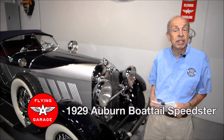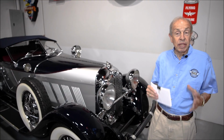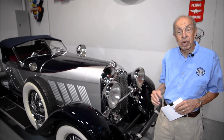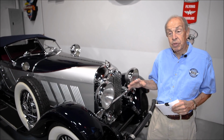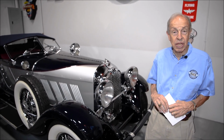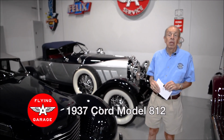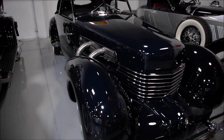We're now standing in front of a 1929 Auburn Boattail Speedster, model 8120, meaning 8-cylinder engine with 120 horsepower. These were halo cars that Auburn really didn't think would sell well, but they would bring people into the showrooms. And this was the second year that Auburn made Boattail Speedsters until they went out of business in 1937. Moving along, the next car is a 1937 Cord Model 812 Sport Cabriolet. The car is revolutionary for its time because it has front-wheel drive, hidden headlights, and auto-select transmission.